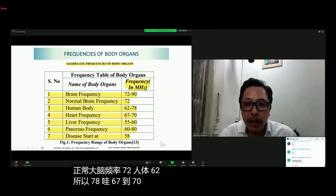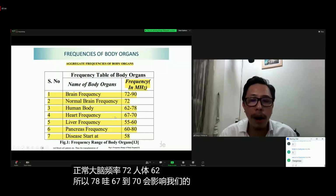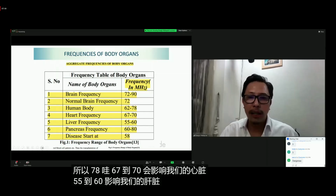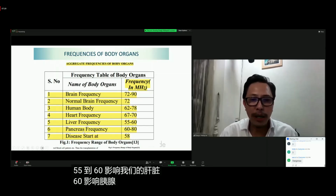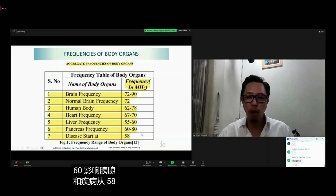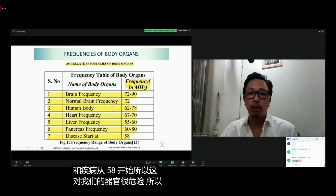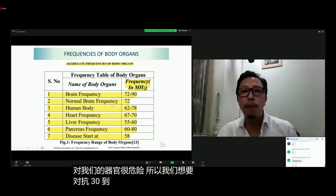Wow, 67 to 70 will affect our heart. 55 to 60 affects our liver. 60 affects the pancreas. And disease starts at 58. So, this is dangerous to our organs. So, we want to fight the 30 to 300 megahertz.